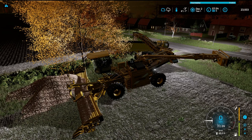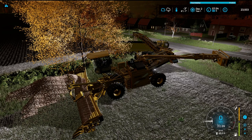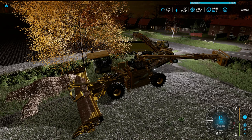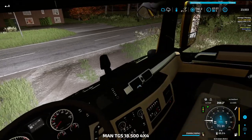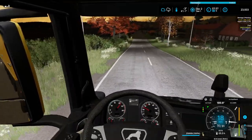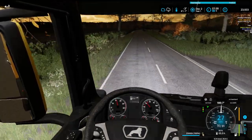And then we can get this ploughed once we finish that one next door. This is now almost finished. I think that's got that full, so we have got more than one load to go this morning.